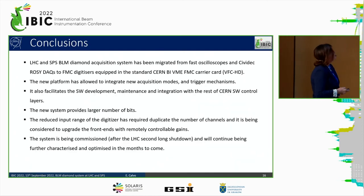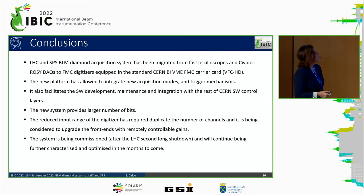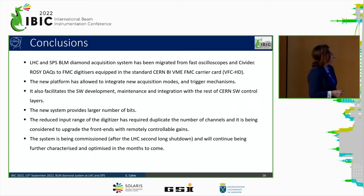Okay. So finally, to conclude, the LHC and SPS BLM diamond acquisition system has been migrated from these fast oscilloscopes and DAC systems to FMC digitizers equipped in a standard CERN BI FMC carrier. The new platform has allowed us to integrate new acquisition modes. I have presented some of them, and also new trigger mechanisms. And it has facilitated the software development and integration with the rest of the software control layers.